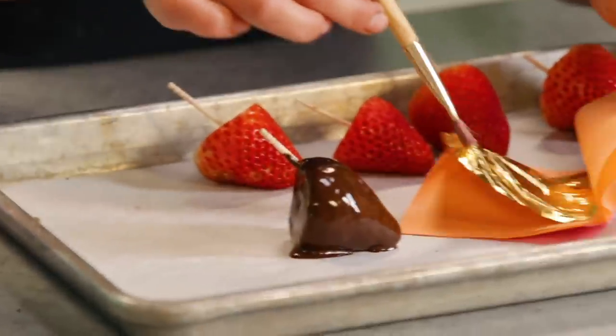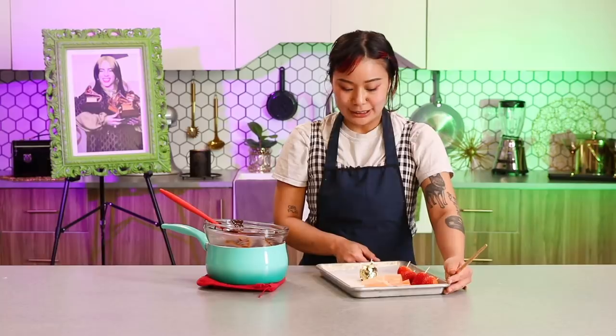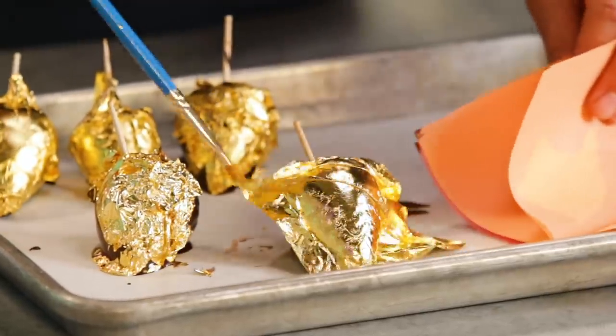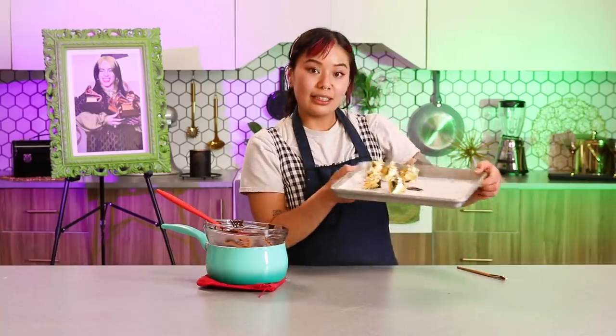And then we're gonna take one fancy big piece of gold leaf. Nailed it. It's like putting a blanket of gold on the little strawberry. This is how they apply gold leaf to old paintings and old instruments. All right, these look good. Let's move on to our next step.